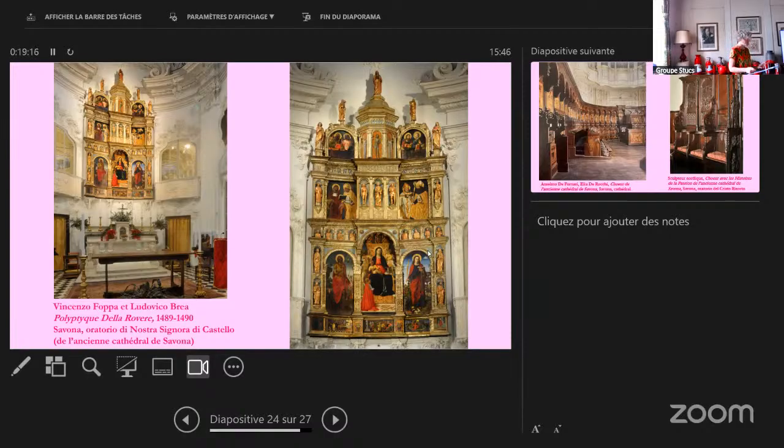De même, le polyptyque commandé par son neveu rappelle fortement un monument funéraire mural de la Renaissance, tel que celui réalisé par Bregno pour la famille Piccolomini à Sienne. Contrairement à son oncle, qui s'était adressé à Mazzone pour la décoration picturale de la chapelle Sixtine, Giuliano a choisi la pointe la plus avancée de la Renaissance de la plaine du Pô, disponible sur place, en la personne de Vincenzo Foppa.